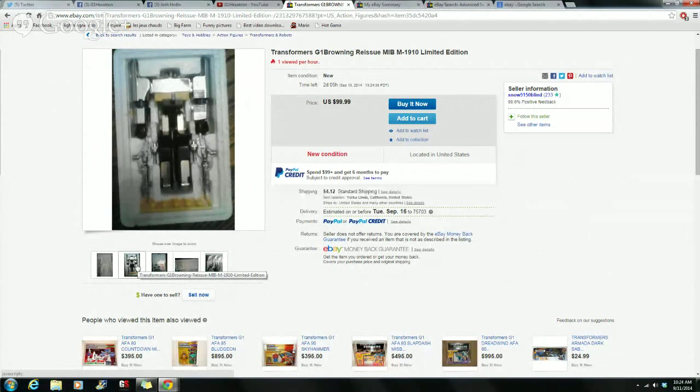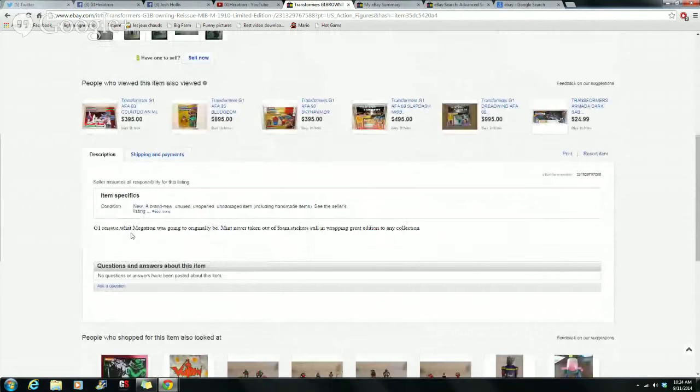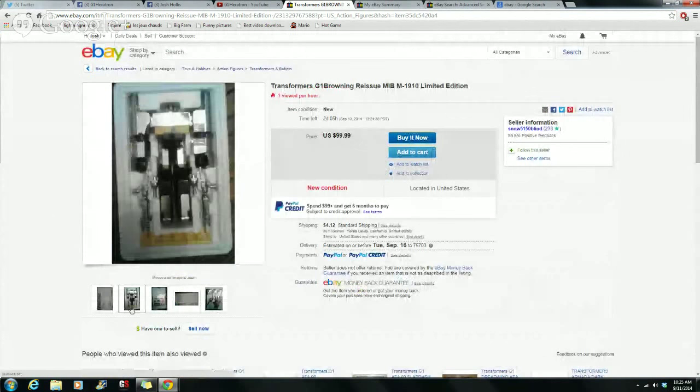I'm looking at mine right now, and I ended up getting the one that represented Super God Master Force, which was blue. The limited edition was the Diaclone version, which was red. So this isn't even the limited edition. You've lied twice to us. We haven't even gotten past the title. All right, so G1 reissue, what Megatron was going to originally be. No, that's not right. Mint, never taken out of foam, sticker sheet and wrap, great condition, a great addition to any collection. So not once do they mention it's a knockoff in here. Yeah, so this is the exact stuff that we were talking about.